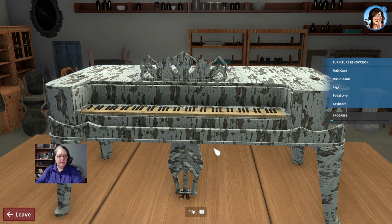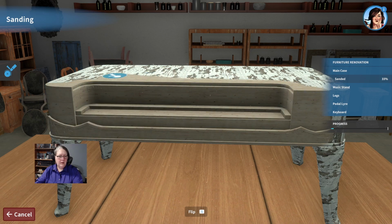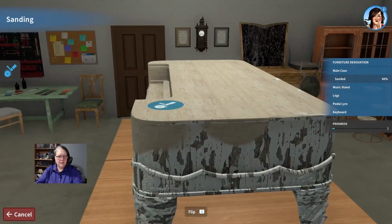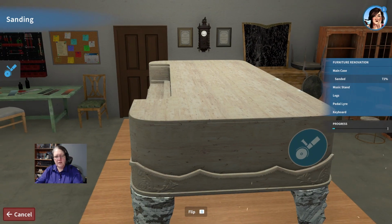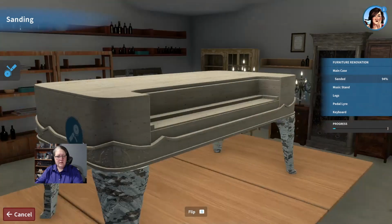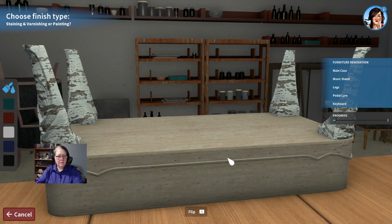Alrighty, let us renovate one piano. Now, I can renovate it and bring it back to its original form, or I can bring it into line with the furnishing that we've used. Okay, that's right click and hold to just do what I'm doing, to be able to get to the sides. Right click and hold. And pivot and move it again and pivot. And Q to flip. Scratch its tummy. There we go.